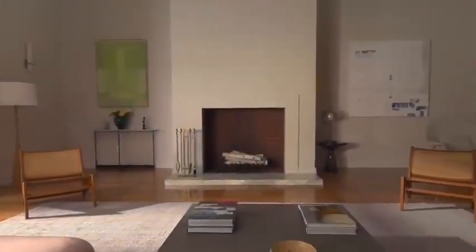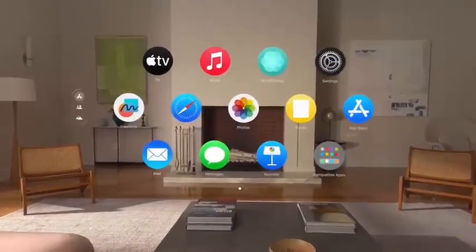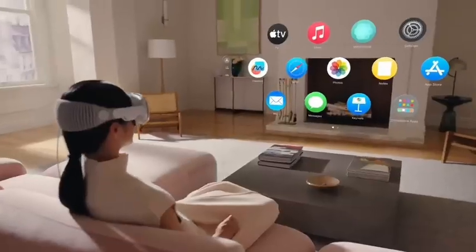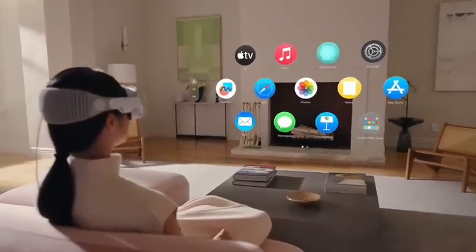Key features: 1. Micro-OLED ultra-high-resolution displays. Vision Pro features dual micro-OLED displays, delivering over 23 million pixels per eye for an unmatched visual experience.